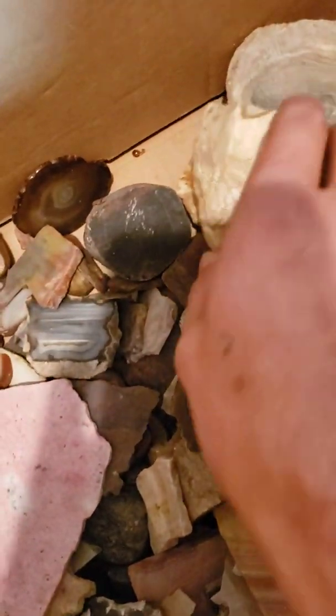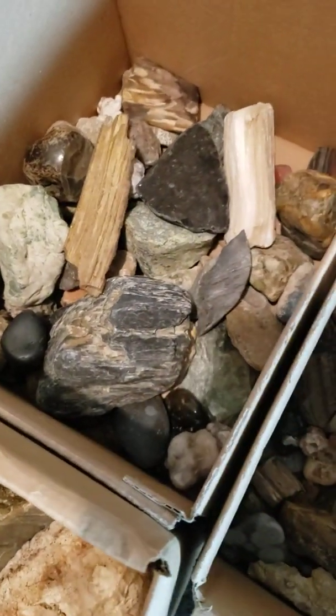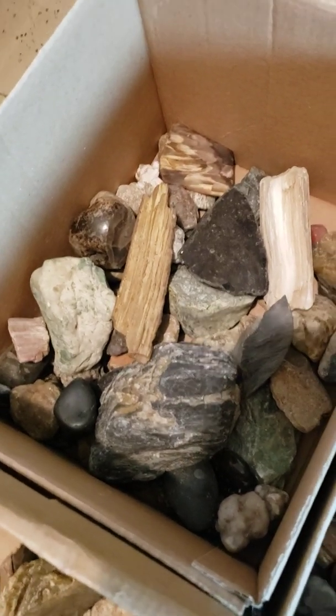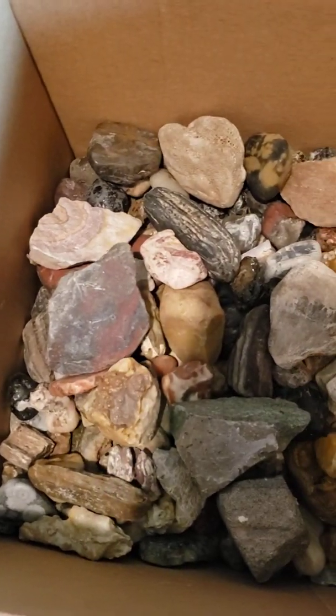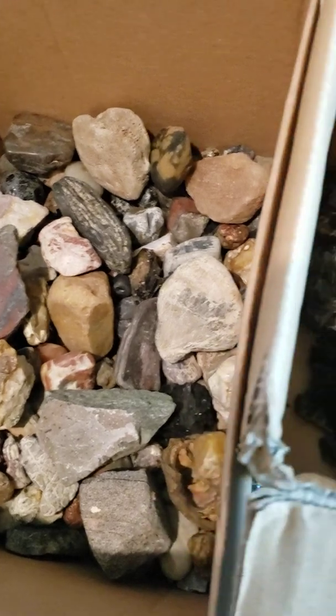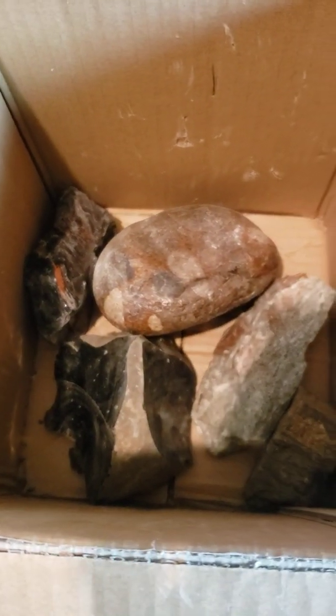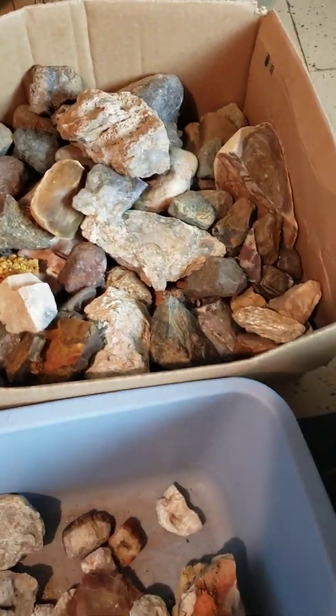You got some geodes, I see that. But we just threw anything that's sliced and sectioned or halved into this bin. And then we've got some other random stuff in these bins here. So I'll just go over them real quick so you can kind of see what's in them. We don't really know. I'm a rockhound, but I'm not a rock expert, so there's really a mixture of lots of different things. But we will be selling these boxes of rocks in lots. And then you got another bin over here.